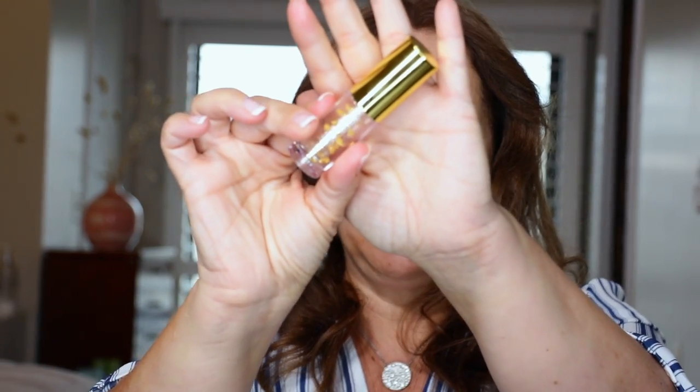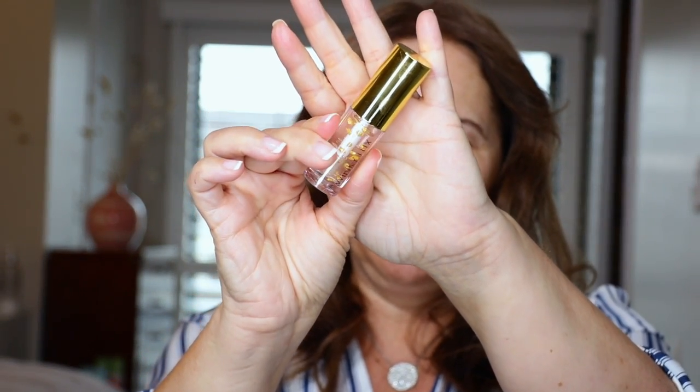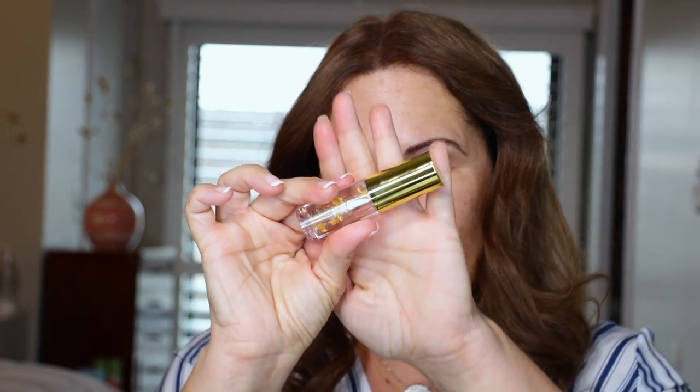I got this Winky Luxe. I think I picked this up in one of my FabFitFun boxes. I can't remember, but look how beautiful and special and delicious that is, isn't it? So we might as well start off real quick and put some lip oil on our lips. By the way, you could also get Winky Luxe in Target. They sell them in Target.